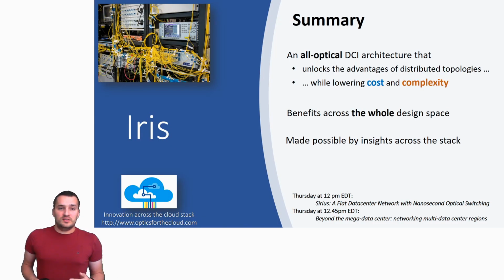This all resulted in ARIS, a novel all-optical DCI architecture that unlocks the advantages of distributed topologies while lowering the cost and complexity. It provides benefits across the entire design space.